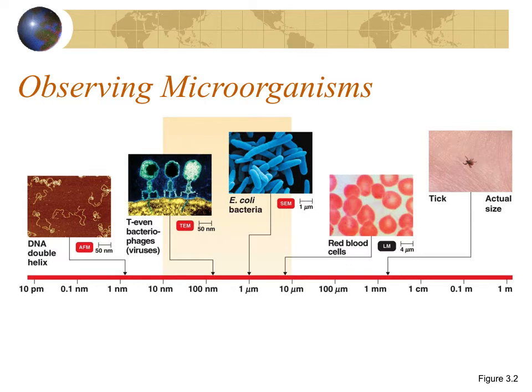Okay, here's a scale. Microorganisms, bacteria, archaea, and eukaryotes are in the neighborhood of 1 to 10 micrometers, and the viruses are on the order of 10 or 100 times smaller. Okay, they can only be seen with electron microscopes.